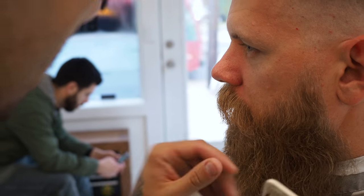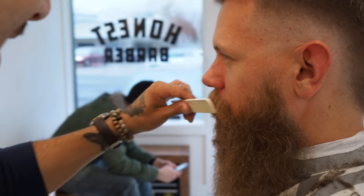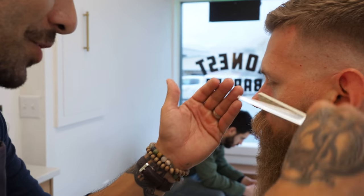Hey, there's not too many mustaches you can use your fingers for. I was game planning. I was like, okay, I'm gonna dig into this, and it's like, oh yeah, just cut it like hair.